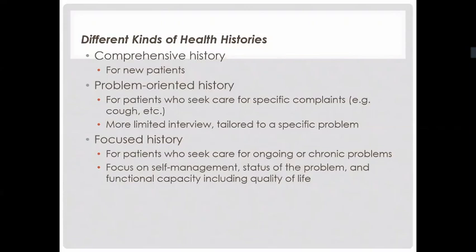For example, the patient has another problem, like the patient has a history of diabetes. So you will be asking about the diabetes of the patient. Is there a family history of diabetes, are there signs and symptoms related to diabetes. So that's problem-oriented. Your problem-oriented history is more of a limited interview. So this is tailored to a specific problem.